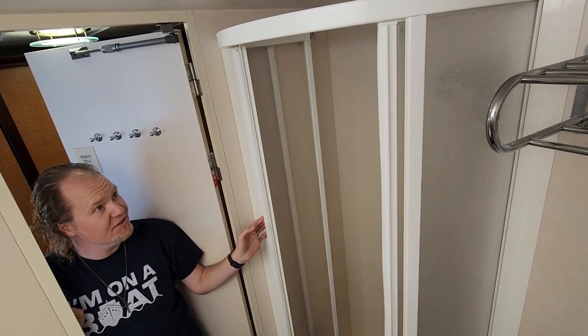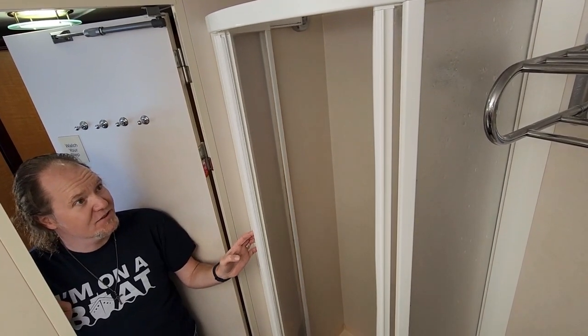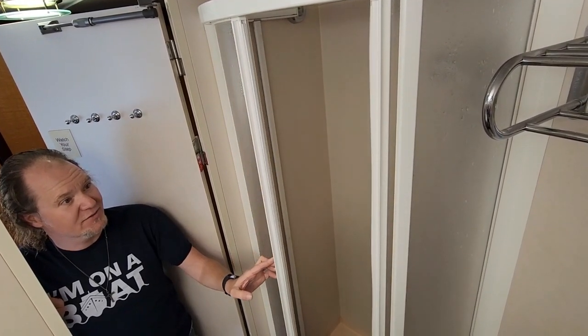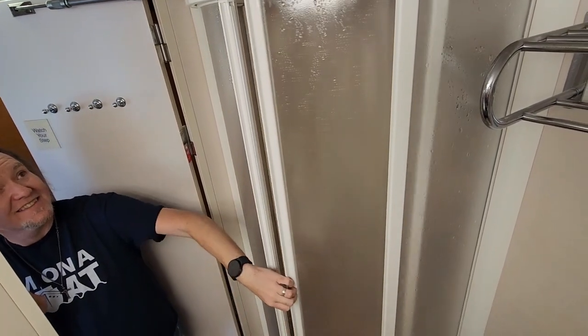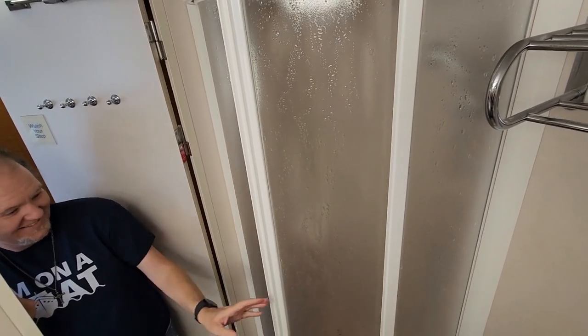Star Trek fans, you're entering in the Jeffrey's tube to travel between decks or perhaps transporter room. If only it were that easy.